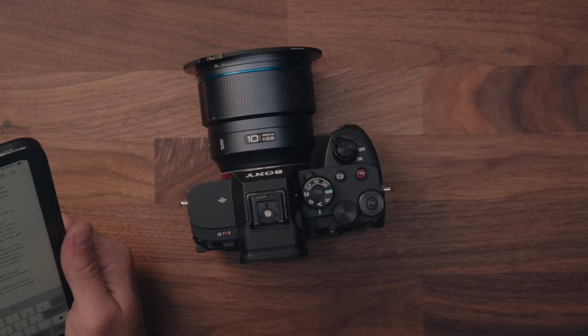Autofocus assist, tons of customizable buttons. There's a joystick on the back of the camera, separate settings for both photo and video. You can change that with the dial on the top there, which is super handy.